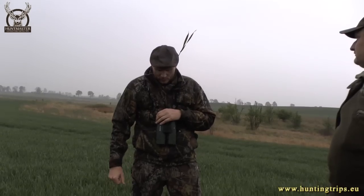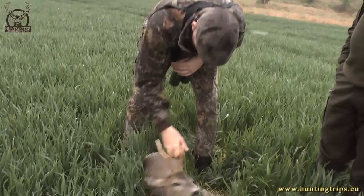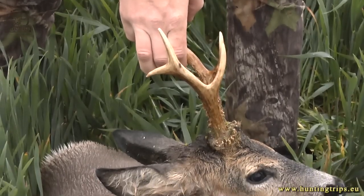Our equipment is so wet, we are so wet. But finally, we managed to find the roe buck. I reckon he's 6 years.